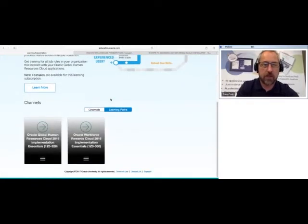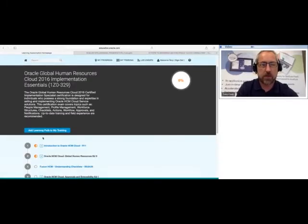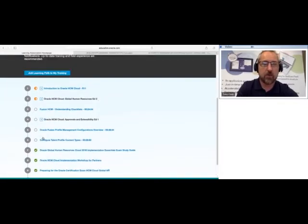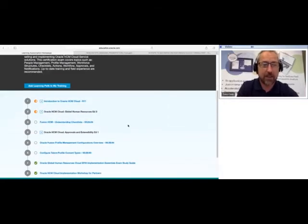And then we're in HCM right now, so the Global HCM Implementation Essentials. This basically takes you through a learning path to become a certified Cloud HCM consultant. And as you can see, this will take you through each phase. Now, you do need to have an element of base knowledge to start this learning path, and I mapped it out earlier. It's approximately 5 days and 10 hours' worth of training here, solidly.